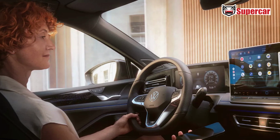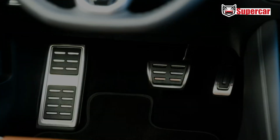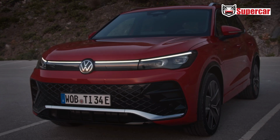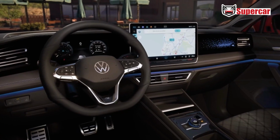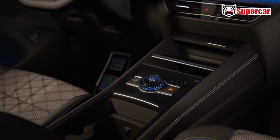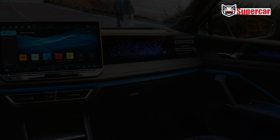Now, let's talk ownership costs. Beyond the initial price, what's it gonna cost you in the long run? For a 5-year ownership period, expect to pay an average of $45,923 for the Tiguan R-Line. And during that time, the vehicle's value will depreciate by about $18,207. So, you're losing a bit of its value as time passes.